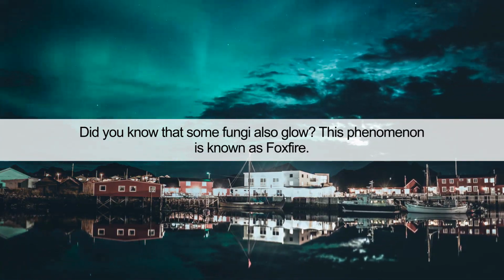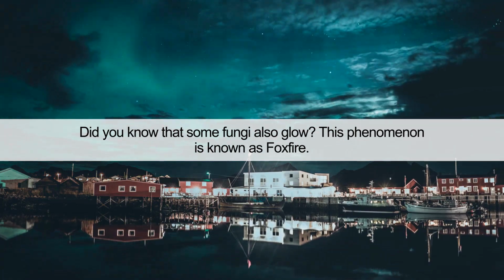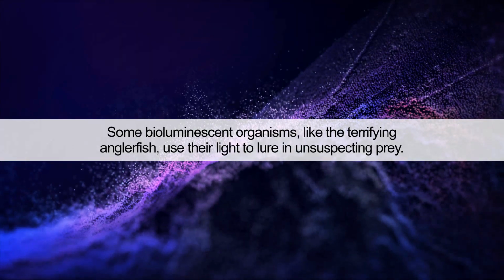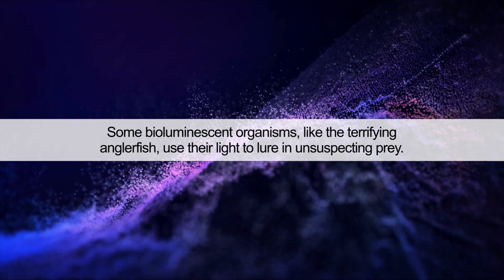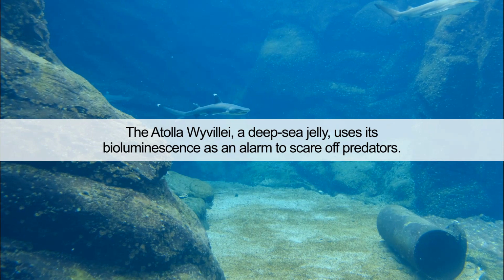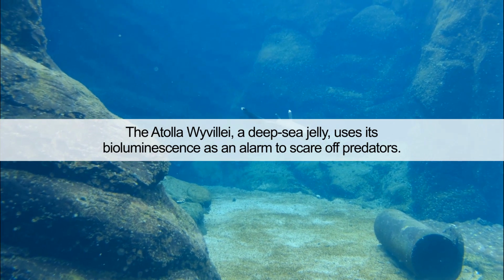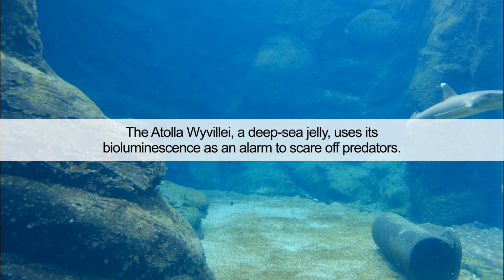Did you know that some fungi also glow? This phenomenon is known as foxfire. Some bioluminescent organisms, like the terrifying anglerfish, use their light to lure in unsuspecting prey. The Atolla wivalet, a deep-sea jelly, uses its bioluminescence as an alarm to scare off predators.